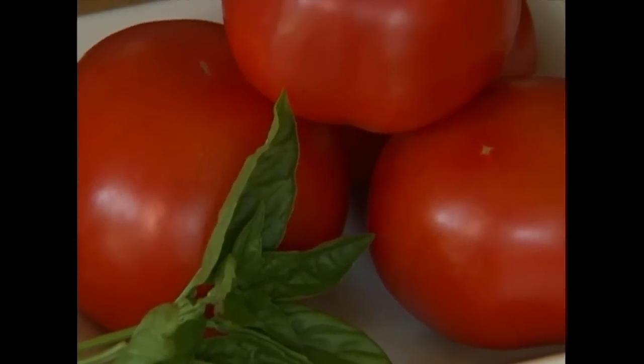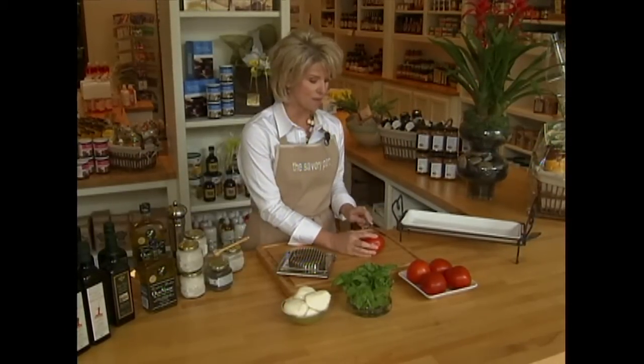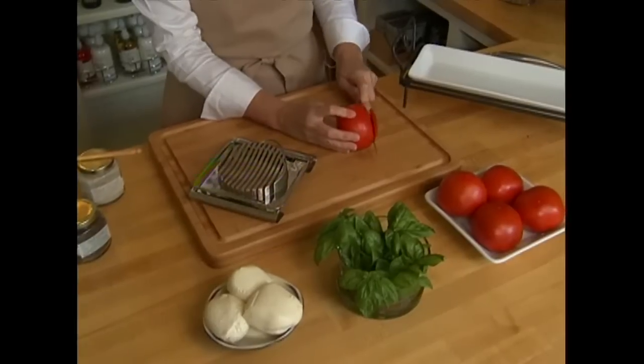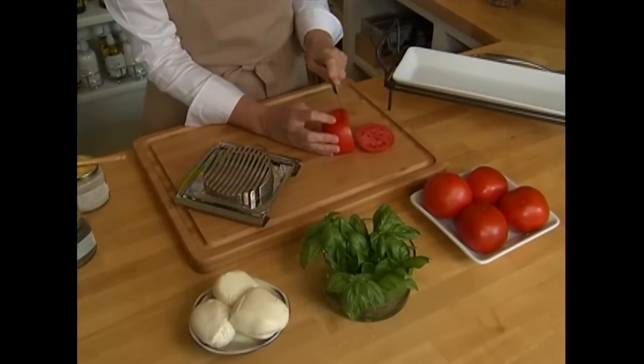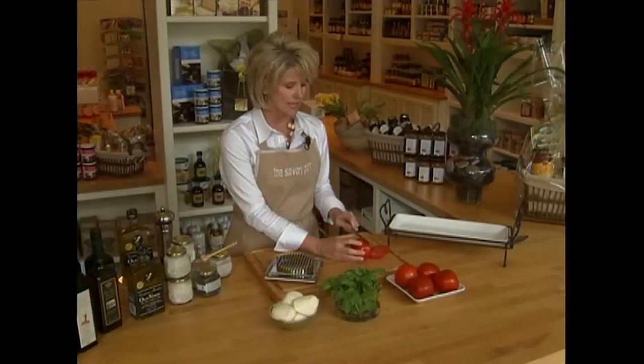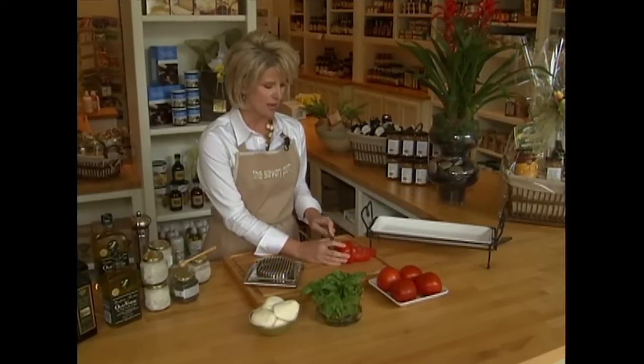We're going to start with tomatoes. The tomatoes definitely want to be something that is vine ripened and sweet. You want them firm. You don't want ones that have been refrigerated. You're going to slice your tomatoes about 1/4 of an inch thick. So you're going to get big old good steak-sized pieces of tomatoes. Choose tomatoes that are all about the same size, and that'll help when your presentation happens at the end.